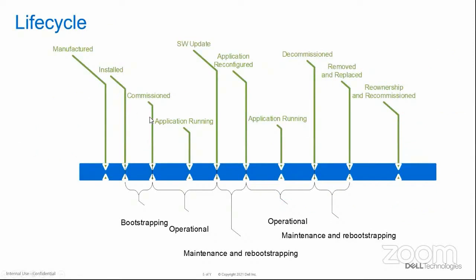It's more detailed than what we were seeing before. You do the manufacturing, then you do the installing and commissioning. There will be various steps which we call bootstrapping. Bootstrapping is when it is getting into an operational environment for the first time. Then in the operational environment, the application is running, and later on there could be a software update. The application may be reconfigured, and again you come back into the application running stage. That's again the operational activity.